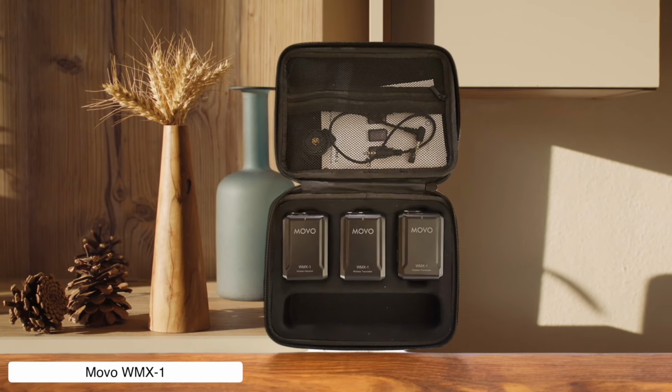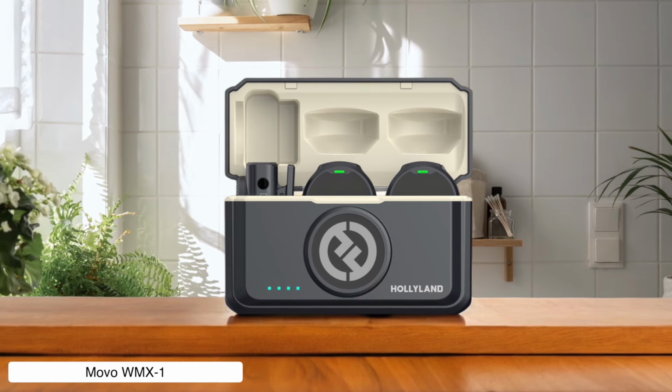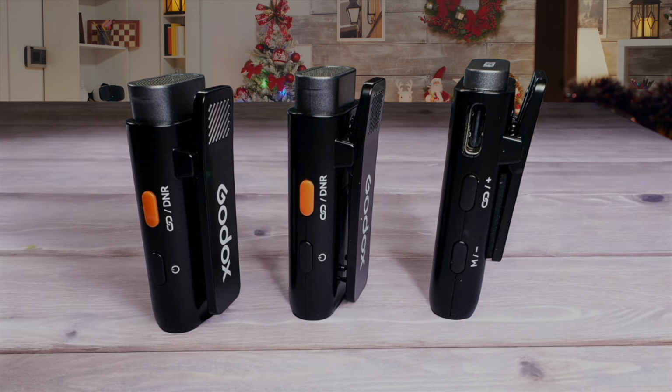It runs on fricking AAA batteries like it's 2005, only records mono, and some folks say theirs kick the bucket faster than a mayfly. Would I buy it? No, because while it's affordable, wrestling with potential interference and carrying spare batteries sounds like a recipe for rage quitting my video shoot.